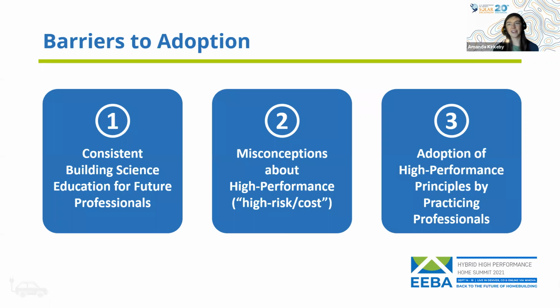To start off today, we want to outline what are barriers of adoption. We've been talking a bit this week, and a lot of people have been discussing adoption of zero energy and high performance home strategies across the industry. And really, we identify three main barriers of adoption. One is consistent building education for future professionals. There's not a solid curriculum across universities out there that provides students with the skills they need to go into the workforce and apply solid fundamentals of building science.